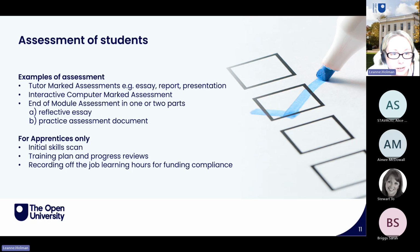For apprentices, there is also the need to complete an initial skills scan. This is done prior to registration, and they also have regular training plan and progress review meetings. These are completed with the allocated practice tutor, the student and the line manager. Students also need to record what's called their off-the-job learning hours, and again, this is all completed through the e-portfolio. Study days, which the student has, are classed as off-the-job learning hours, and these are recorded in a different way on the e-portfolio, or the e-PAD, sorry, I should say.